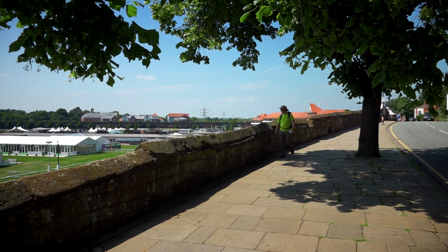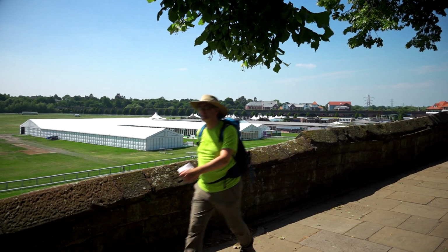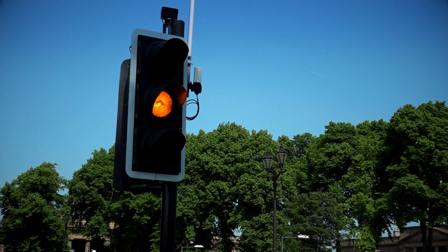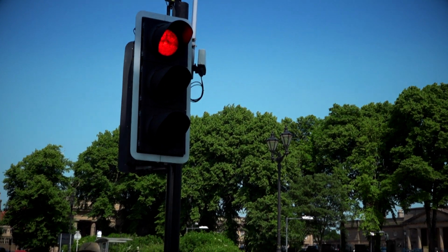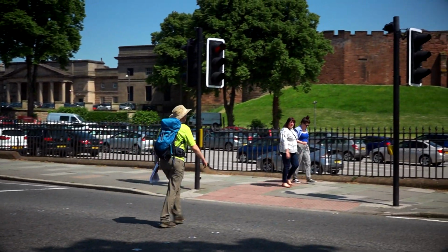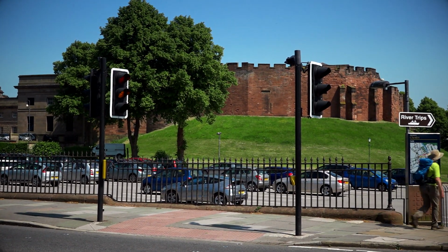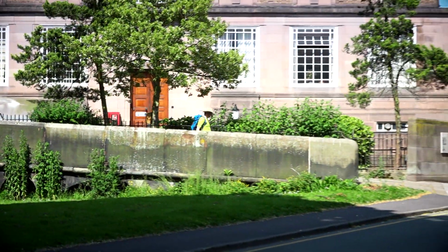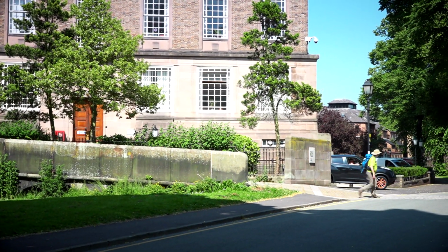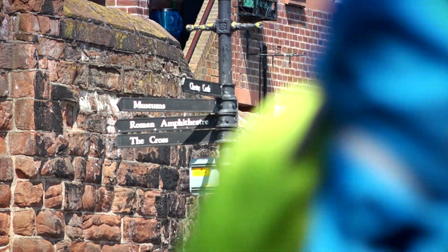Chester Racecourse is on my right here, which is famous for being the oldest racecourse still in use in England. The walls take a break here for the busy A483, so cross carefully, and as you do, the remains of Chester Castle are just ahead. This next section is the only missing part of the walls in the city, so follow the paved walkway as it crosses the road at the start of Lower Bridge Street.